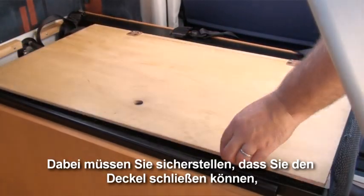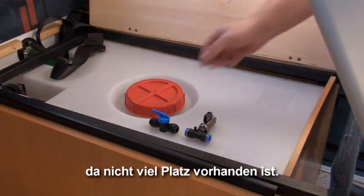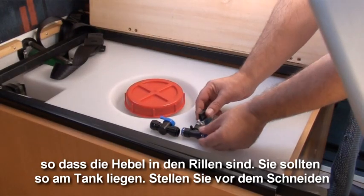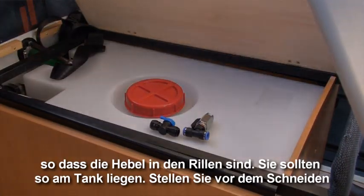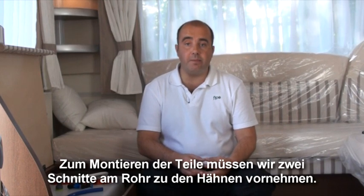Now doing this, you will need to make sure that you can close the lid, as again there may not be much space. If this is a problem, then fit the components upside down so that the levers are in the tracks. Try setting them like this on the tank, and then make sure you can close the lid before cutting the pipes though.